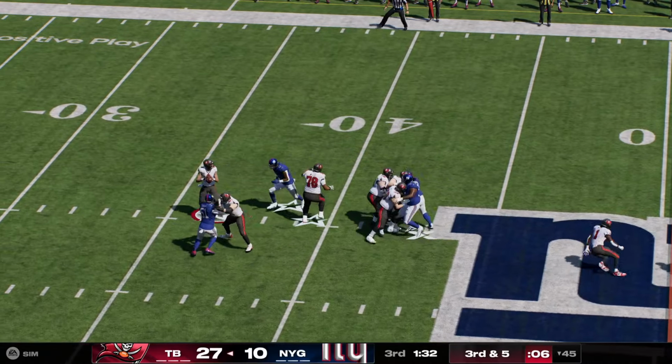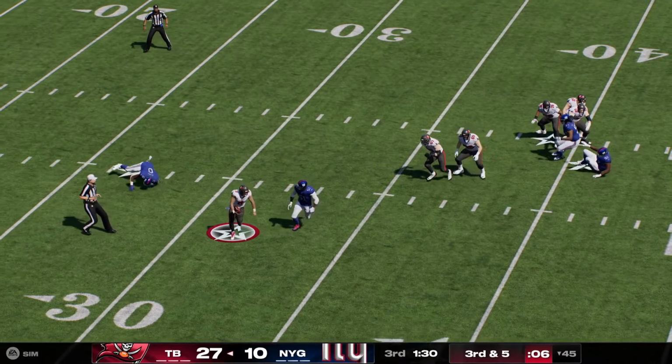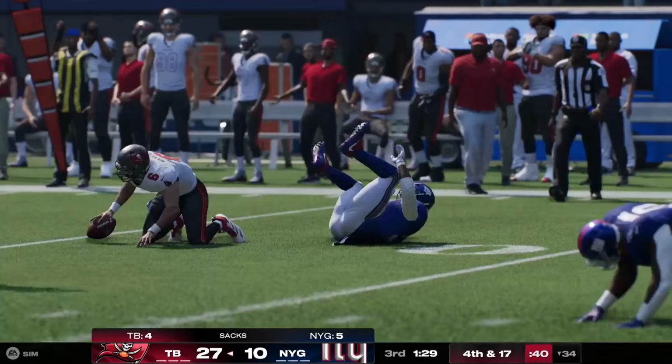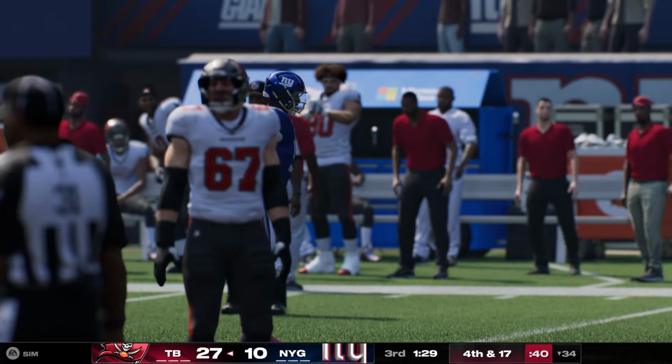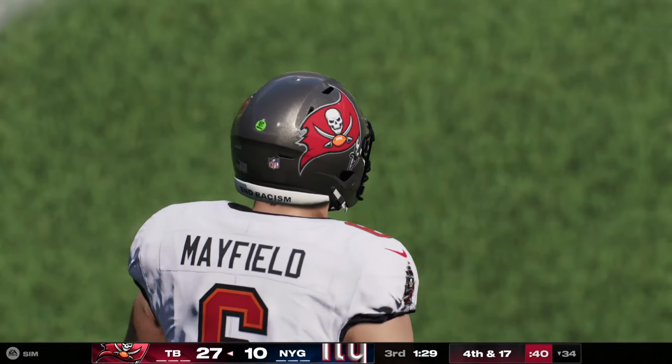Mayfield now. Able to shake him off. But he can't get away forever, and down he goes. Azeez Ojulari picks up his 2nd sack of the afternoon.